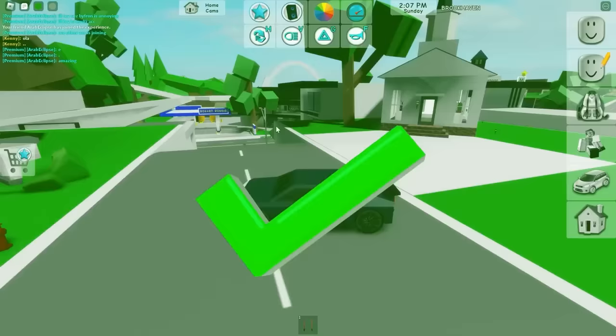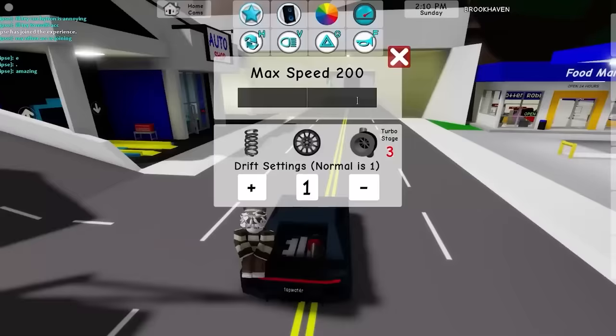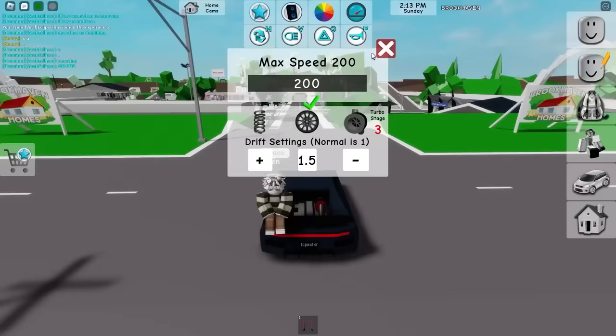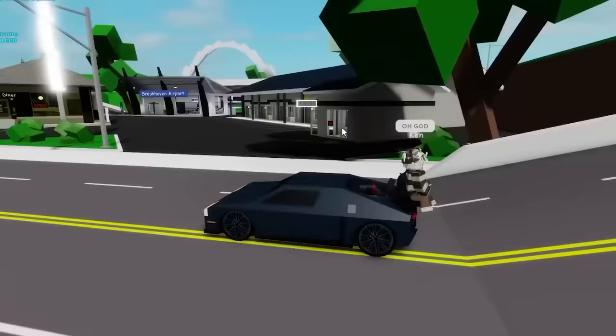Okay, so for the next glitch, apparently, if you get the Bugatti and you put on max turbos and then put it to max speed, then you set your drift settings to 1.5. And look, Ken is scared. Now, if you drive full speed into the wall, apparently, you're able to actually get into another game.